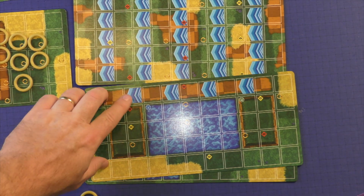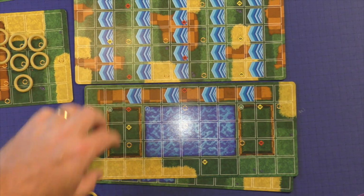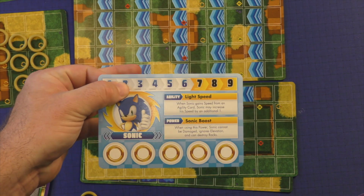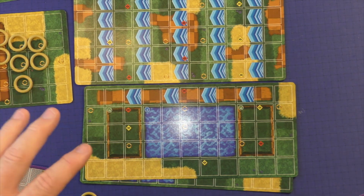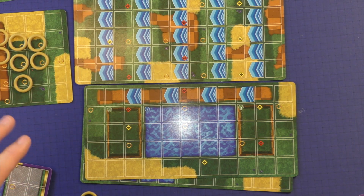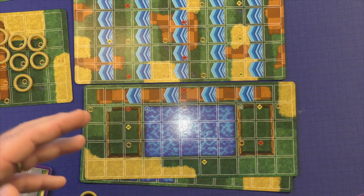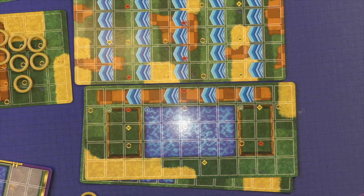There are some spaces like these accelerators that will just give you more speed. They don't push you forward, but they do increase the speed that you're tracking on your character card. So that's a good general overview that pretty much tells you everything. There's a little nitpicking that you might have when you're playing the game. Feel free to comment. I'll be happy to jump in the best I can. BGG is always a great source. But that is the basic game of how to play Sonic Battle Racers.